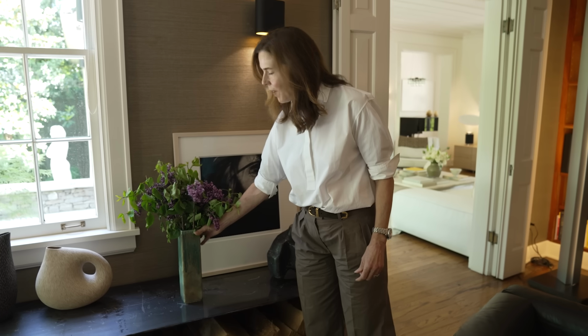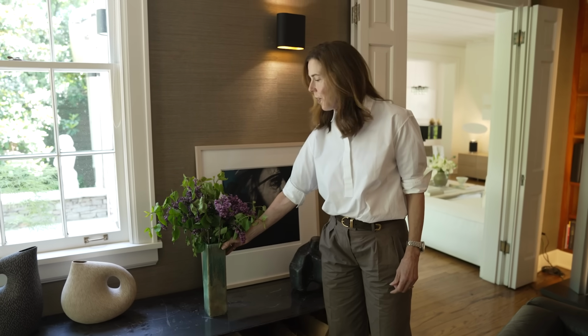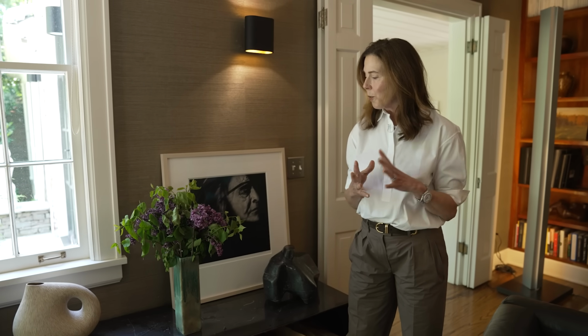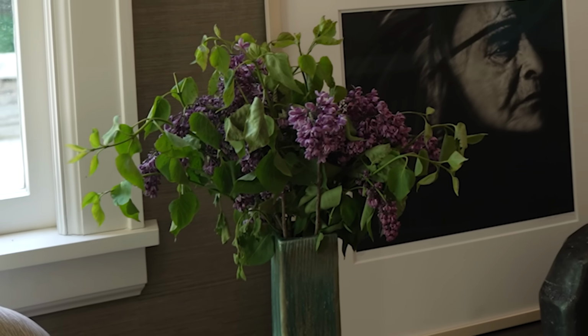So this vase is by McCarty. They're in Marigold, Mississippi, and they make beautiful pottery. Usually, I've got a large collection in the kitchen that's brown, so it's unusual to see it in green.